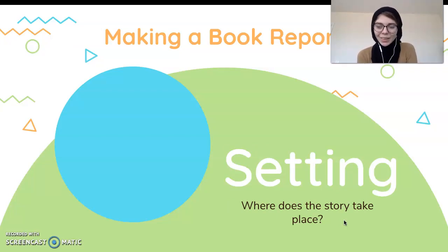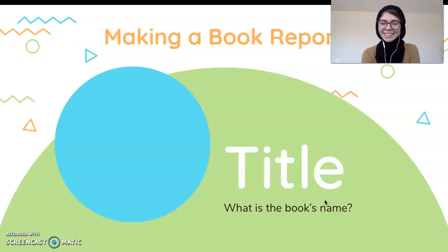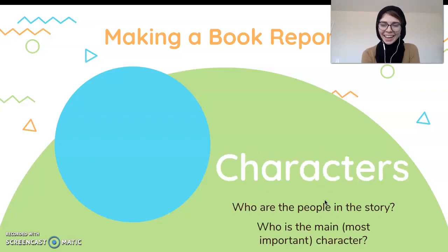So where does the story take place? So in this book, if we look at the picture, and James G walked us through this last week, we can actually see that the setting of the story is on a magical island. Right? So this island has really tall trees, has some water, and also some monsters. Okay, so an imaginary island with tropical trees and giant monsters. That's our setting.